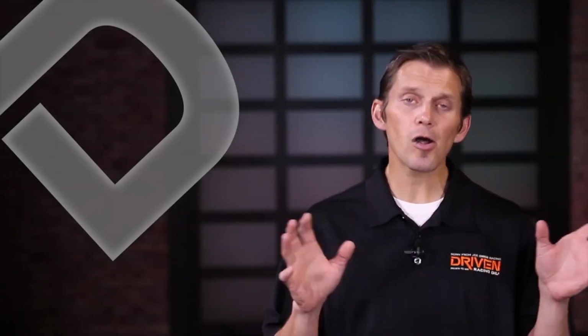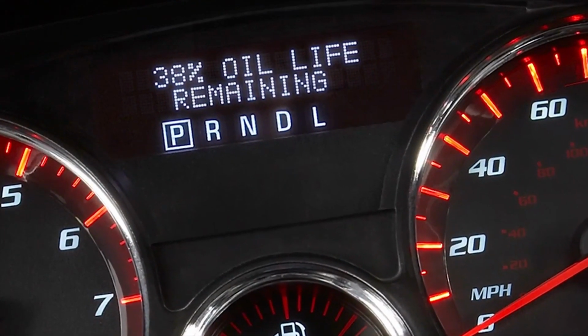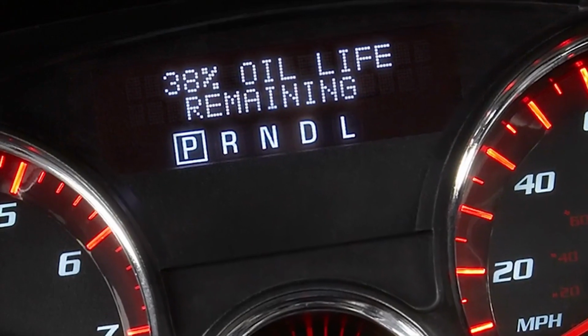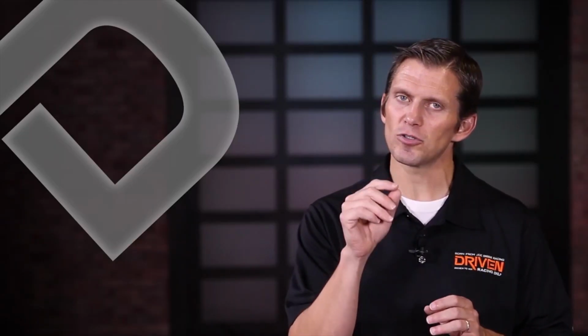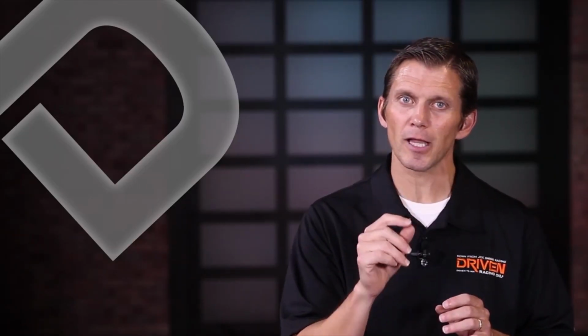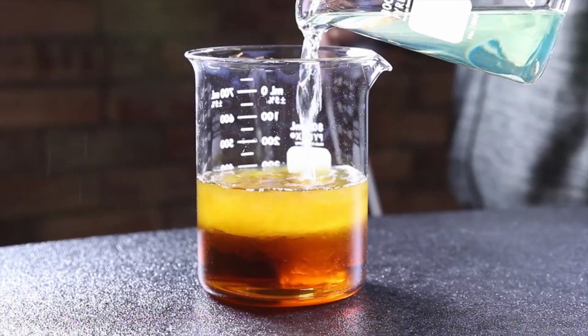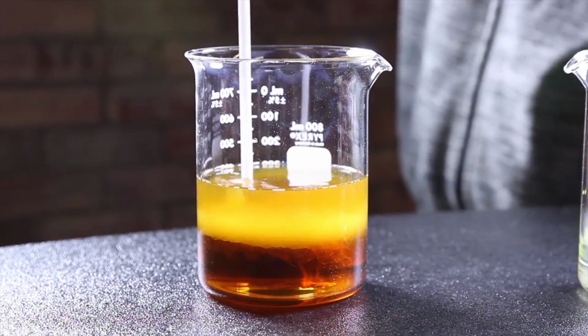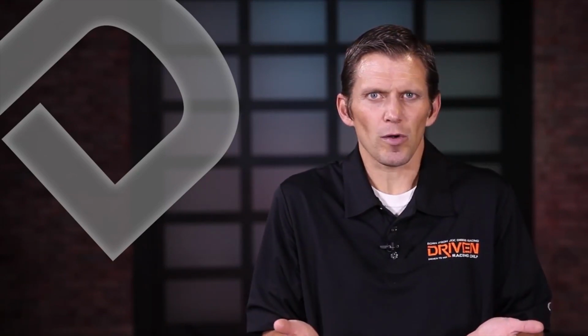You may have never heard of the oil-to-fuel ratio before, but if you have an oil life monitor in your car, that's what it uses to calculate and tell you when to change your oil. In reality, your engine's not sampling the oil and analyzing it. Instead, it uses the oil-to-fuel ratio to calculate and tell you when to change your oil. Simply put, the more fuel that gets in the oil, the shorter the oil life and the worse the lubricant performs. So how does fuel get into the motor oil?